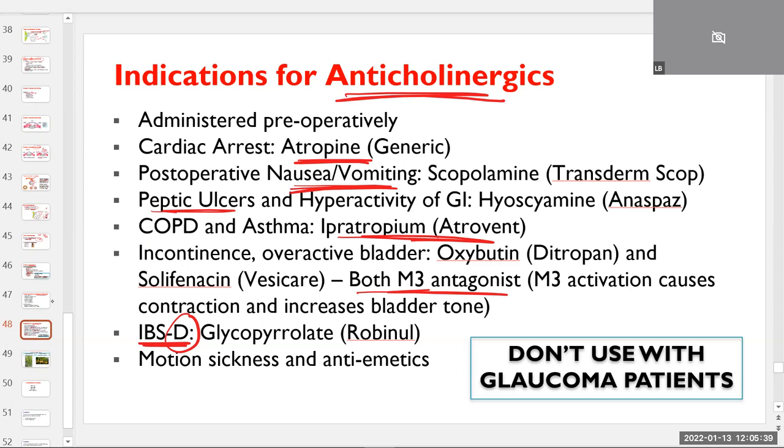Motion sickness, we mentioned that already up here. Okay, antiemetic, something that makes you not throw up. Don't use in glaucoma patients. Why? Does this cause mydriasis or meiosis? These cause mydriasis, and they would block the drainage of aqueous humor, which would further increase intraocular pressure. So you never use these with glaucoma patients.